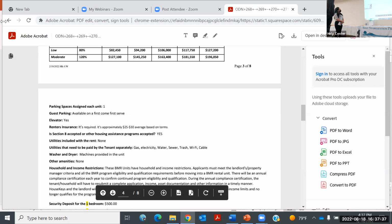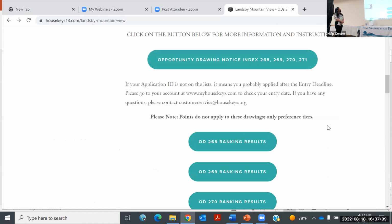Once again, each one that's available here will have a button that says opportunity drawing notice, and if you hit it, you'll see that document that has all the detailed information. I saw there that the deposit for the one bedroom is 500. So if you want two bedrooms, you will add another 500.